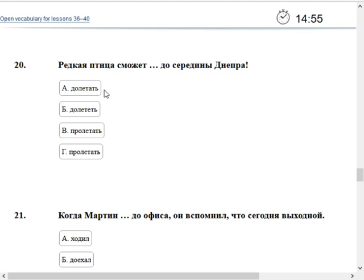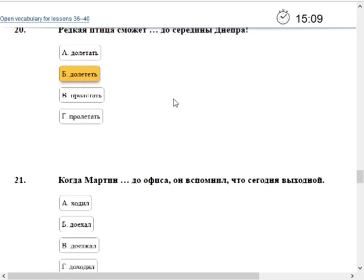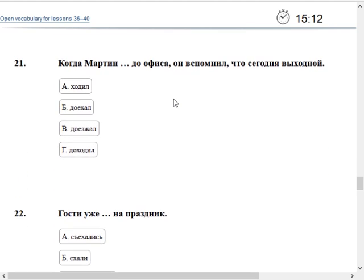So once again, it's до to reach a point, and the question is is it perfective or imperfective? Here it is долетит. Is that perfective or imperfective? I always mix them up. I don't know, but I'm pretty sure that's the correct answer in any case. Okay. Когда Мартин something до офиса, он вспомнил, что сегодня выходной. So when Martin something to the office, he remembered that today is a holiday.